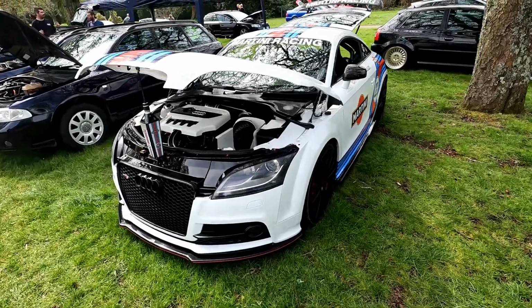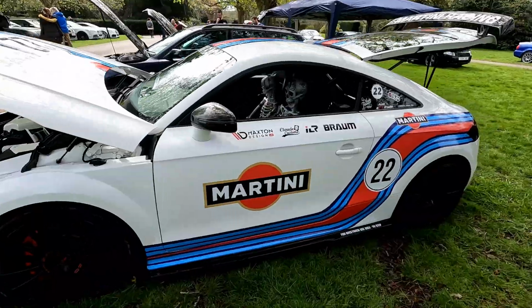And let's top it off with some very striking Mark IIs that are always worth highlighting.